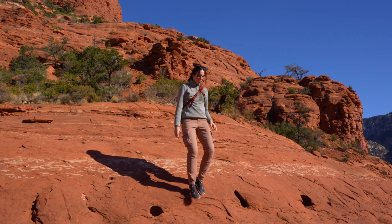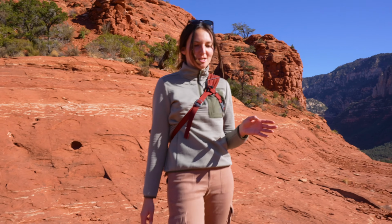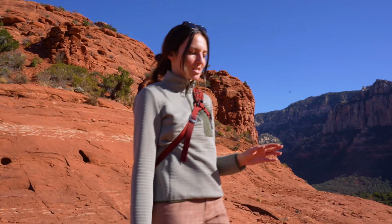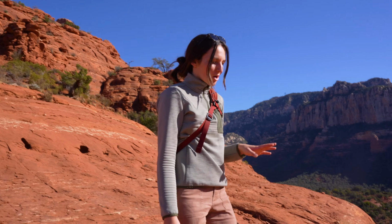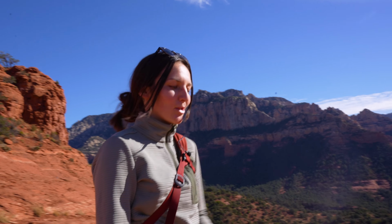I feel like this would be a really good hike to bring a lunch on. It's kind of an all day sort of thing. I think it's going to take us like 4 hours by the end of it, and we're kind of fast hikers. But there's lots of places in town where you could go and pick up a sandwich to bring and eat it with a view. I will link those down below.